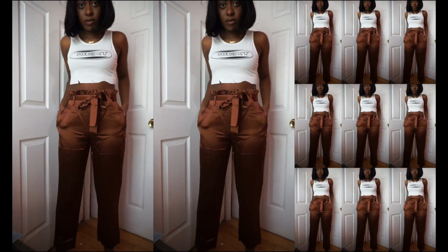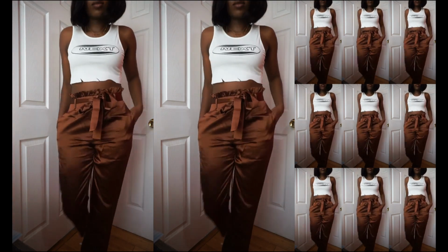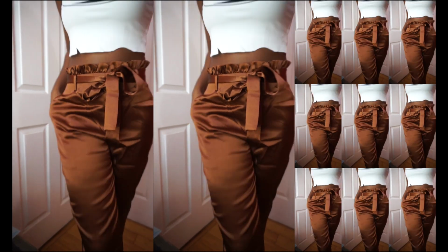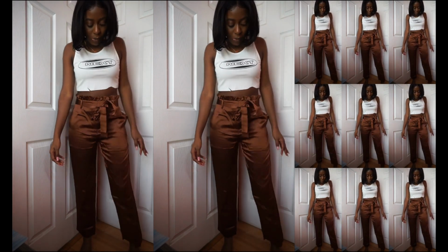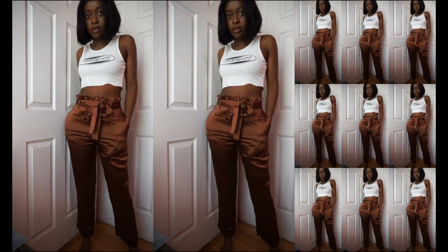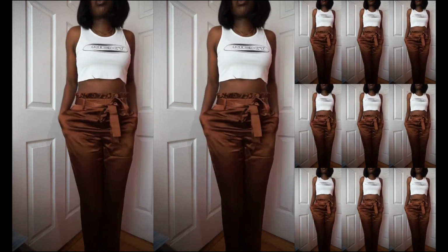So these satin pants are a nice bronzy brown color, and I really like them a lot. You can definitely dress these up. I love that there's a belt on it to kind of cinch in the waist a little bit more, and then this ruffle trim detailing is a really cute feminine touch. These pants are super classy. The only thing that I wish was different was if the bottoms were longer or skinnier, so that it kind of fits to your leg, to your ankle, instead of it being kind of just wide and short.